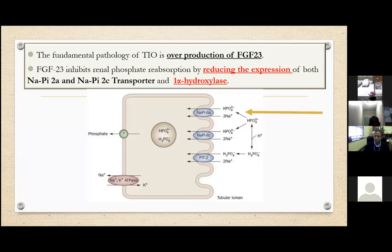So the fundamental pathology of this is that these tumors produce FGF23, and this causes hypophosphatemia by two things. Because it reduces the expression of the sodium phosphate transporter, which is responsible for phosphate reabsorption from the kidney. And the second thing, it also reduces the expression of 1-alpha hydroxylase, which is the enzyme used to activate vitamin D25. So by these two things, it causes hypophosphatemia.